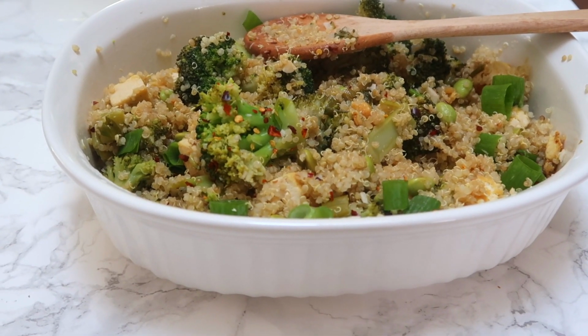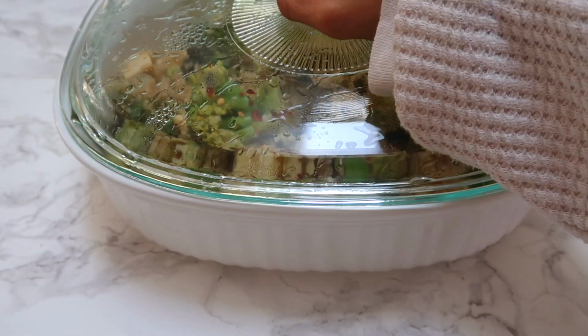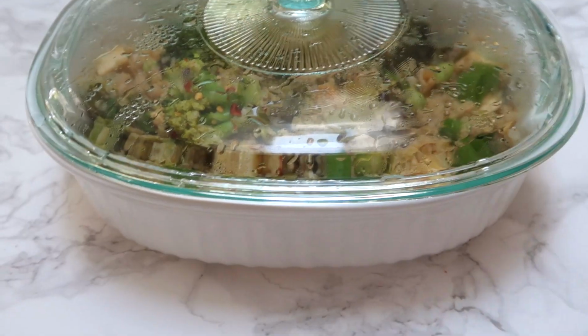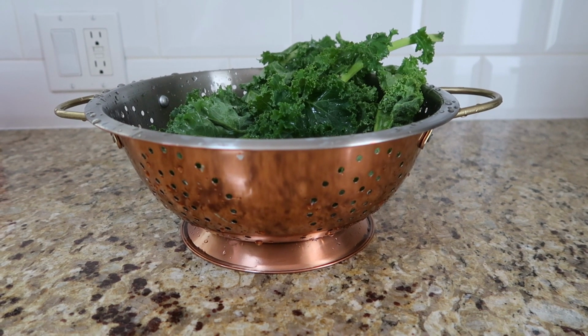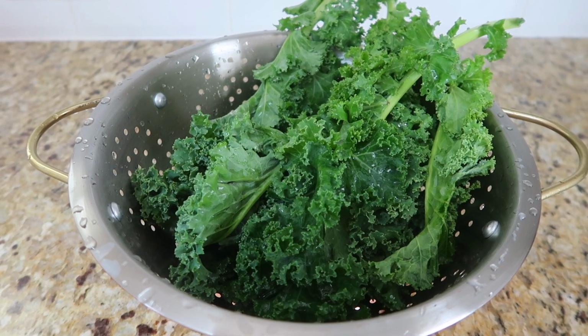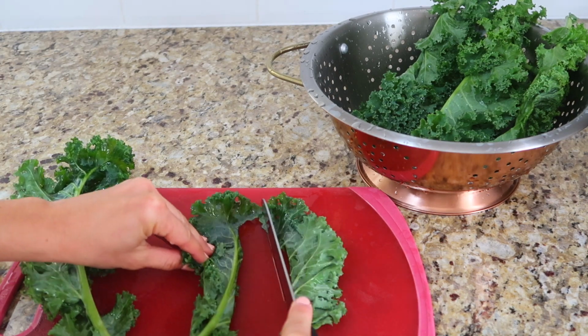And that is everything. This is one of my favorite lunches at the moment. So good, and that makes about 2 to 3 servings. For our PM snack, we are doing cheesy chips, because one thing that always reminds me of summer is chips. You know, driving in the car, eating chips, going to the beach, bringing chips, outside, chips, lots of chips. So we're making some cheesy kale chips.